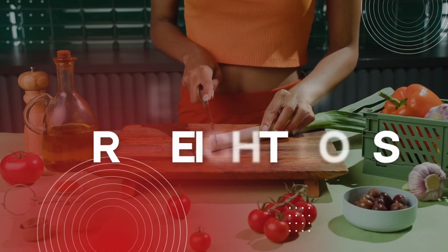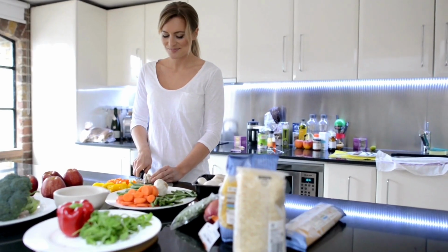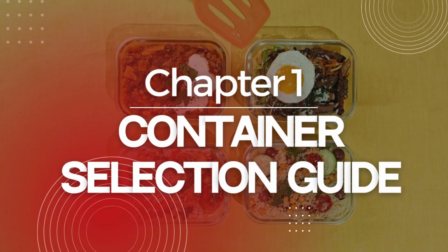So, welcome to our ultimate guide to meal prep for weight loss. Whether you're vegan, keto or just seeking a balanced diet, meal prep is your ally. Get ready to transform the way you eat and think about food. Let's start with the base, choosing the containers. Selecting the right container is crucial.